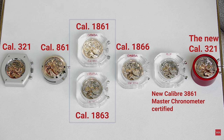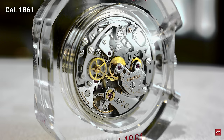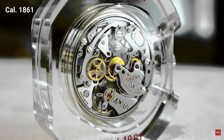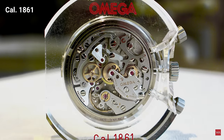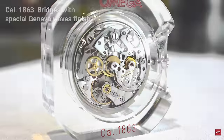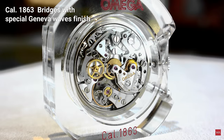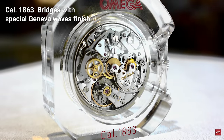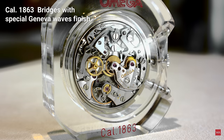Actually, we have to talk about two versions. Let's say the basic version, which is the 1861, without any specific finishing on the bridges. You can also see that the cam is made in polymer, which is a Delrin material. And we also produce the 1863, which is actually the luxury version of the 1861, with Geneva waves finish on the bridges and a steel cam system instead of the Delrin.